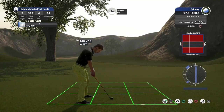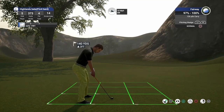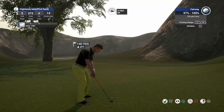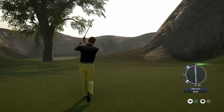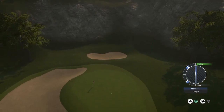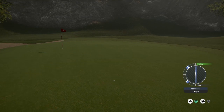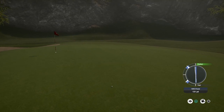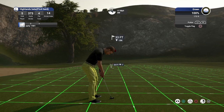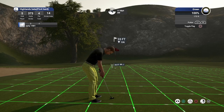Pitching wedge is bang on club for me. Just going to de-loft it a touch. 140 yards up 2 feet. Hopefully we've got enough draw here to get it round the tree. Oh, it's just going to come up short. Come on, kick out. Very happy with the way we applied the draw there. We were bang on, just came up a touch short. And we are left with a 33 footer.